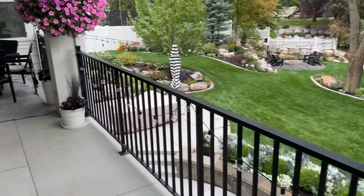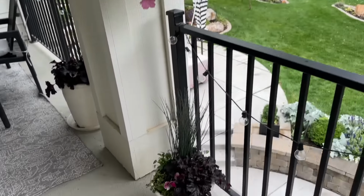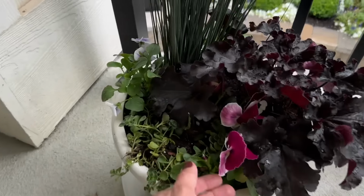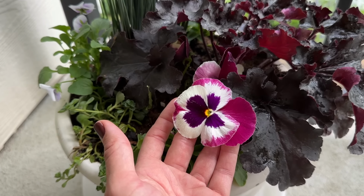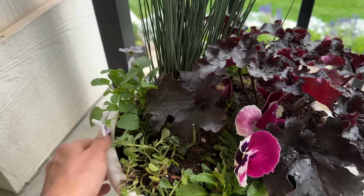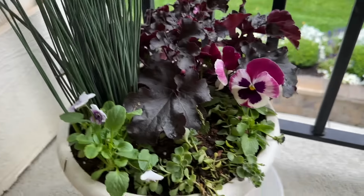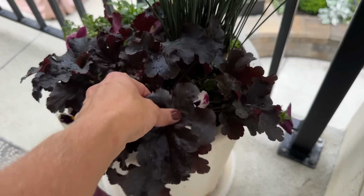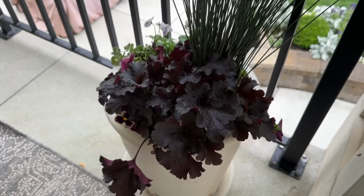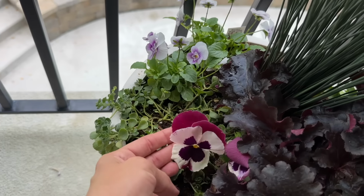And then over here, look how vibrant everything is. I love it. And this one's so pretty. Look at these. Need to turn this one a little bit, huh? I'm gonna turn it like this. And this one, it's got a little pansy peeking through. I did try to pinch back a few of these heuchera just to give it a little bit of chance to come out towards the sun.